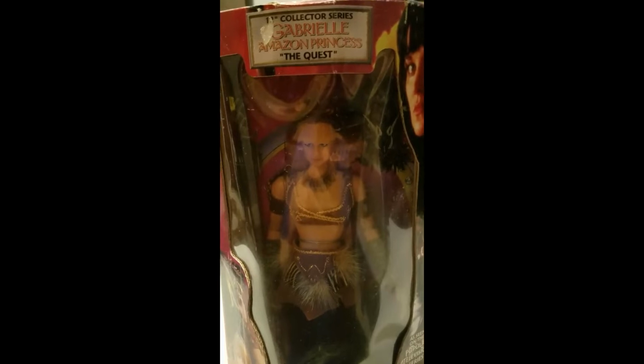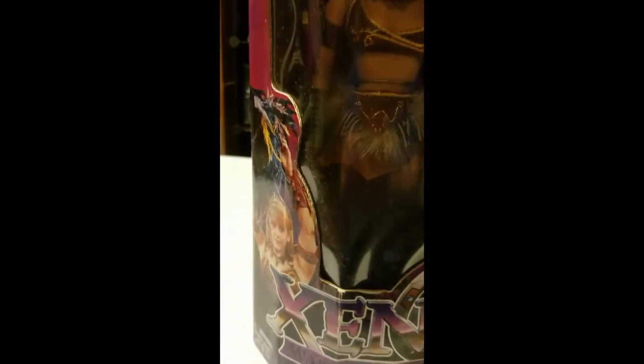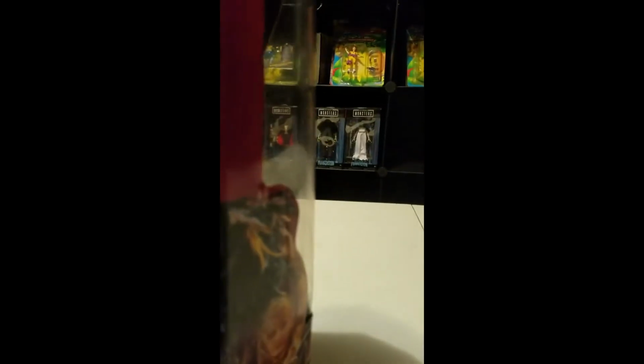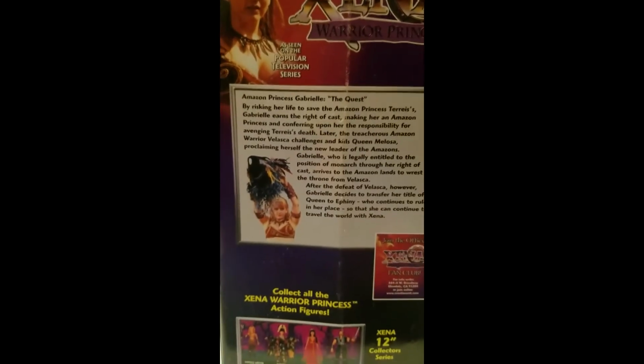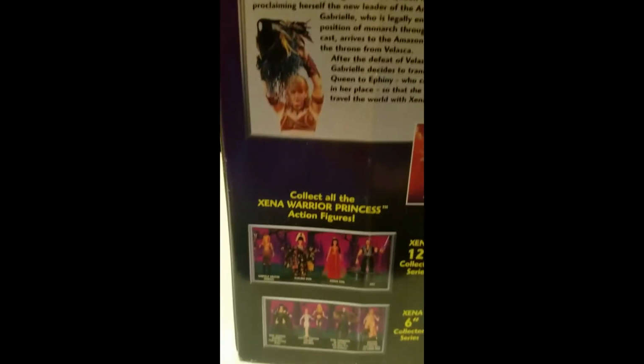Okay, and then this is probably my favorite Gabrielle out of the group, but this is the last figure of the series. Gabrielle, Amazon Princess. And she actually comes with this little Amazon mask. I don't know how well you can see it. Like I said, I'm not going to remove all these old things, because I honestly don't know how to display them. I don't know if they'll be able to stand up very well because of how they're made, doll-like. I'd rather just keep them in the box, and as a fan of the show, have the little description of the episode, the quest. There we go. Amazon Princess Gabrielle.